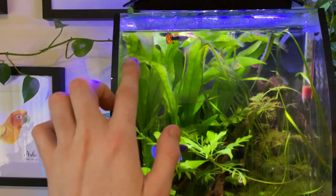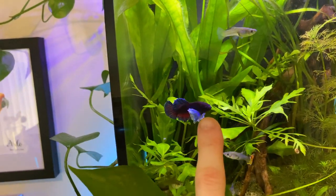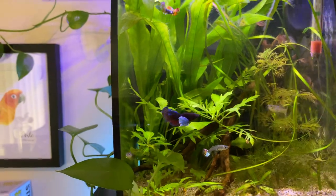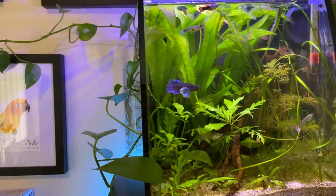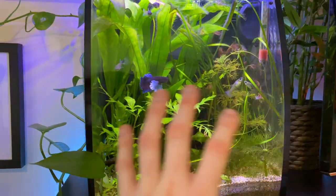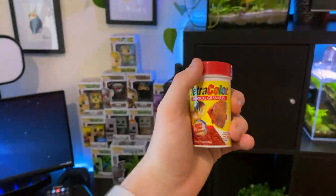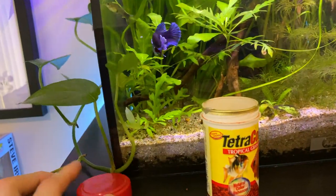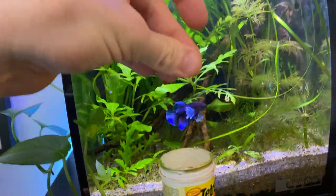But as you can see, it just houses guppies and this beautiful fighter fish in here, a Dumbo ear fighter fish. This is becoming slowly one of my favorite aquariums just to watch, just because the guppies are so lively. Now for this feeding, I'll probably just feed them some TetraColor. They're just little granules. I usually break it up whenever I put it in there because they are still pretty big for a guppy's mouth.